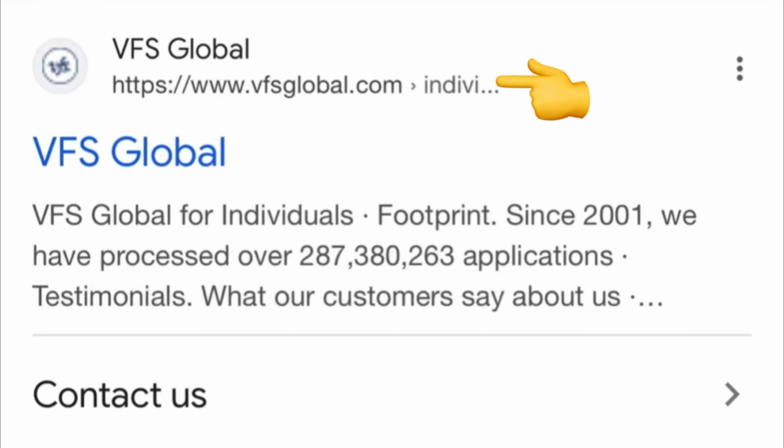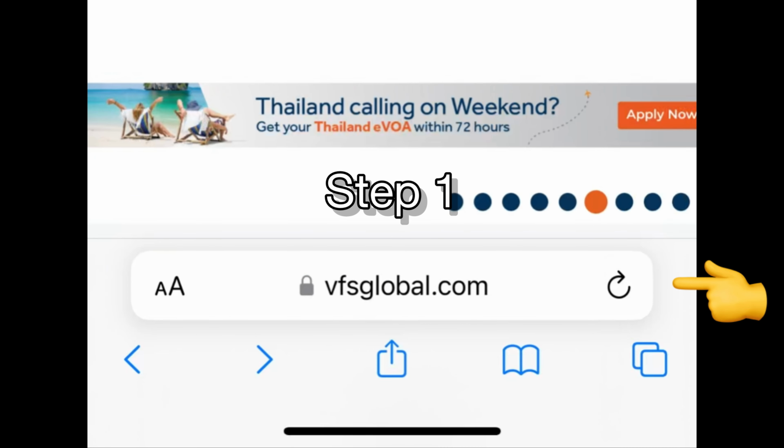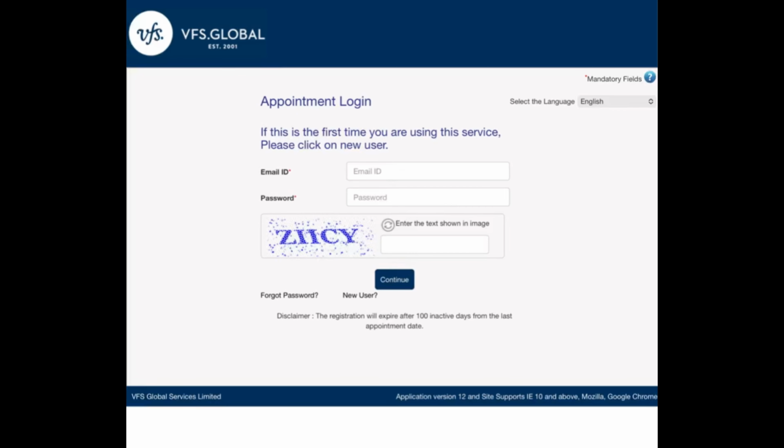You can either apply online through the VFS Global website or through an agency. If you're applying online, fill out the application form accurately and upload the required documents as per the guidelines provided. You will need to choose an appointment date for the further process. So choose a comfortable date and time and your appointment will be scheduled. If you're applying through an agency, submit the documents to the agency and they will take care of your appointment scheduling. Next, go to the VFS Global office on your scheduled date and time with all the mentioned documents. Then, submit your documents in person. Be sure to follow their specific instructions and requirements.